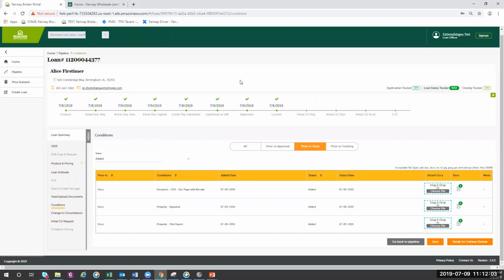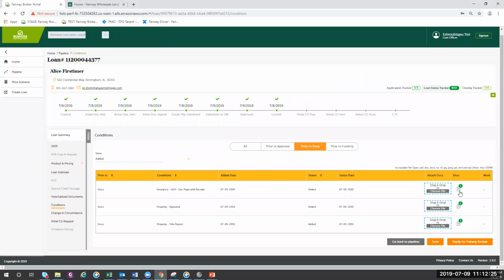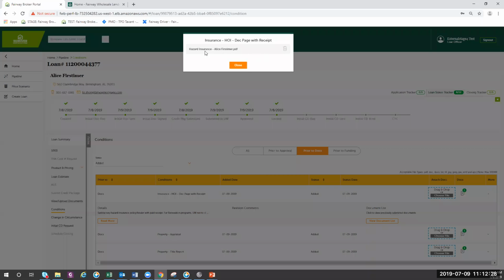It does make it easier for our CSRs on our back end, which means that we can work your file faster as well. So again, either way is fine, whatever you prefer, but that's how you can go in there and upload them individually. Now you're able to upload multiple documents, so if there was another condition, let's say I needed a couple W-2s or something like that, I could go ahead and upload multiple documents. I can also see what I uploaded by clicking on the icon. It's going to show me the name of the document I uploaded, and again, if for some reason I attached the wrong thing, maybe put it in there twice by mistake, I can go ahead and click delete and it'll remove that condition for me.